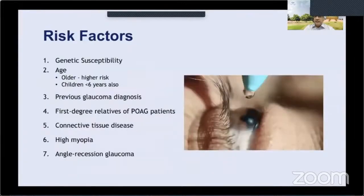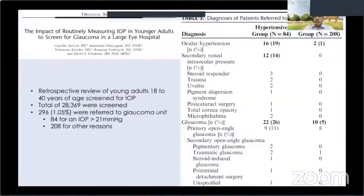So definitely genetic susceptibility is a risk factor, as are age, very old or very young patients, previous glaucoma diagnosis, first-degree relatives of open angle patients, connective tissue disease, high myopia, and also angle recession glaucoma. This is a study we did some time back in our general units, where we see patients 18 to 40 years of age. 28,000 patients were screened, of which 296 were referred to the glaucoma clinic, 84 with raised intraocular pressure. And steroid responders are a bigger group in this particular group.